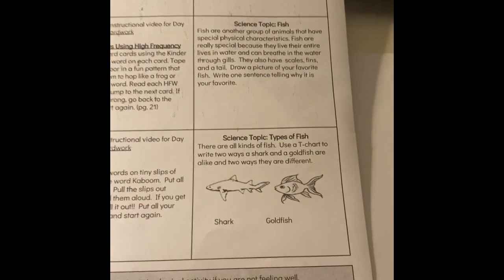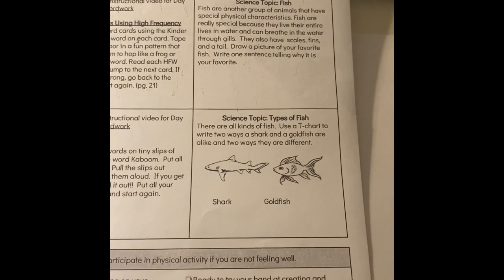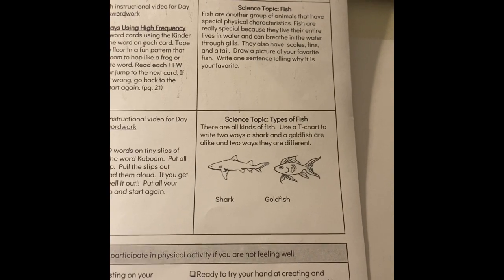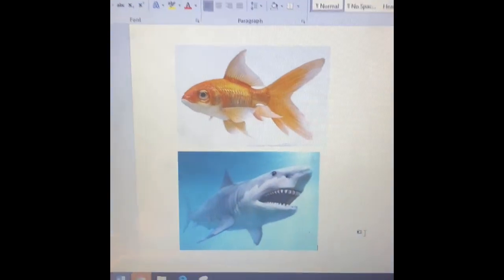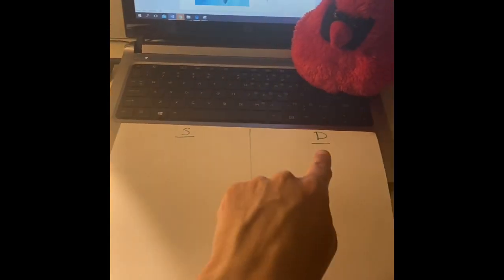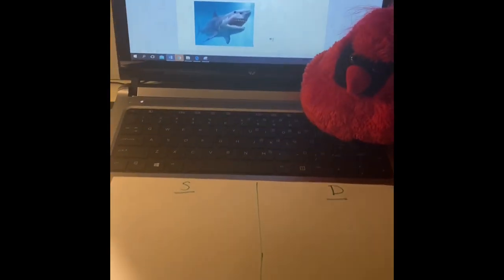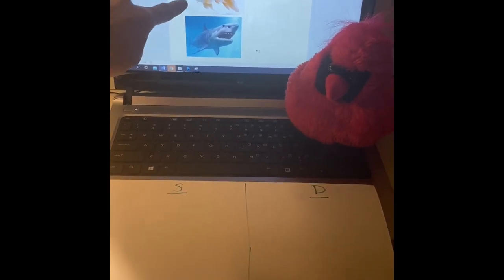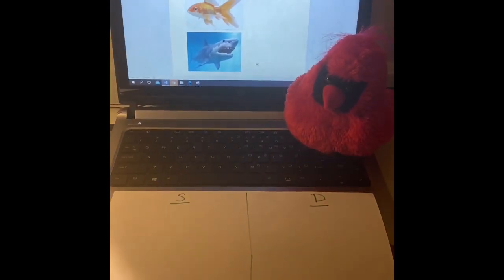Let's take a look. It says there are all kinds of fish. Use a T-chart to write 2 ways a shark and a goldfish are alike and 2 ways they are different. So I went ahead and pulled up some pictures here of a goldfish and a shark. And you're going to use your blank piece of paper. We've done this before. I just drew a line down the middle and then put S for same and D for different. So you're going to think about what is the same between a goldfish and a shark. What do they have in common?